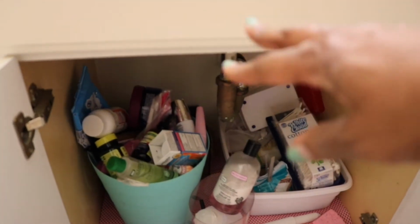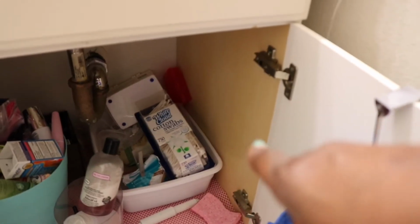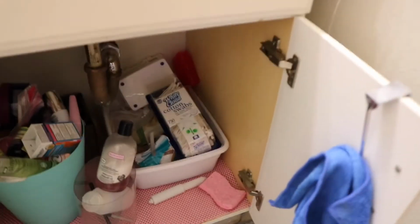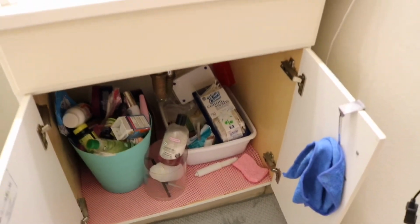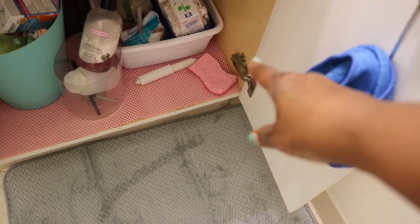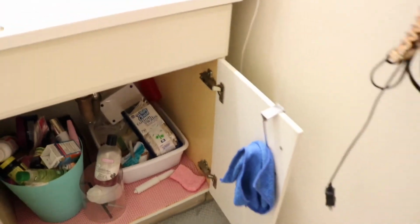And then underneath here is the space that I have. Way in the back, I have a tub with just some medicines in it. This is my beauty product empties, these two things. And this is just extra stuff, like Epsom salt. Extra toilet paper usually is in there. Cotton swabs, whatever there's an abundance of, goes underneath there. A fiber rag and a sponge to clean the bathroom with as well.